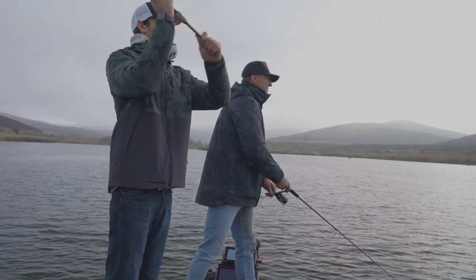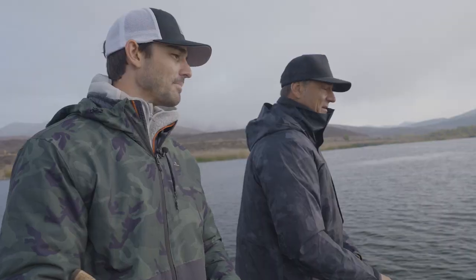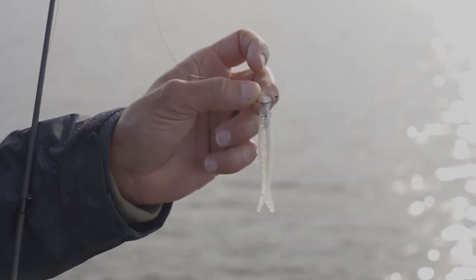And after hearing over and over for years, how can I get more Banjo Minnows? That's when we decided we have to bring the Banjo Minnow back for fishermen everywhere. And that's where this guy comes in. This is my son-in-law, Chance, who is an accomplished fisherman.